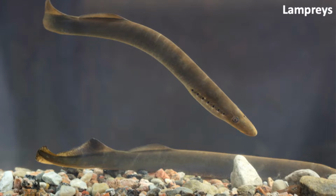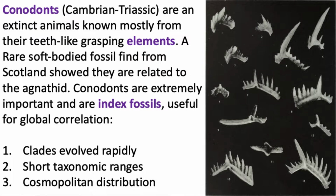Conodonts are, of course, the extinct group. They began in the late Cambrian and made it all the way into the Triassic. In fact, almost to the very end of the Triassic before they went extinct. It's a major extinction at the end of the Triassic that's going to take them out. These things on the right-hand side are SEM images of what the teeth-like projections that these things would have had look like.